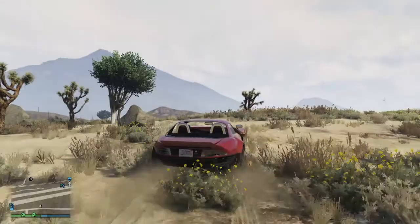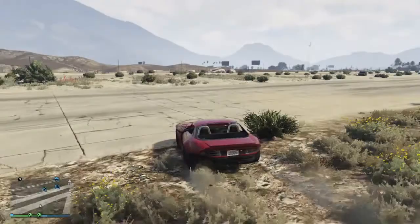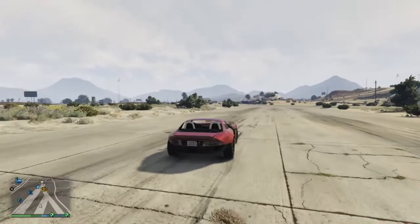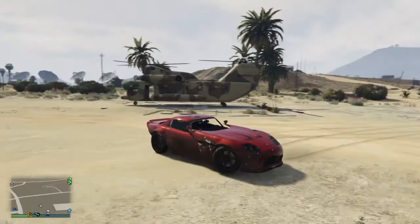It's pretty fun. The more I drive it, the turning is a little bit slow, but then it turns pretty sharp. It's a decent drifter because it has enough steering angle to catch some slides. There's never any good planes here. That one just became airborne.